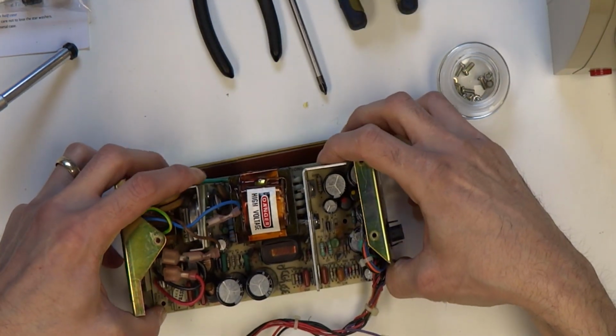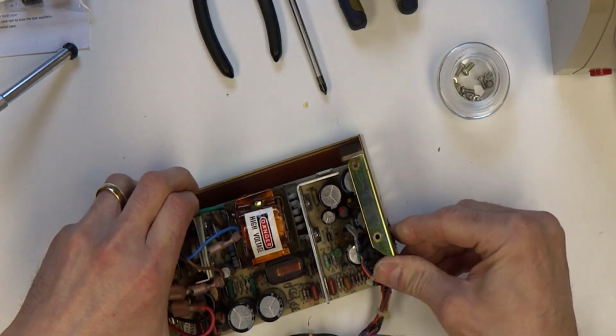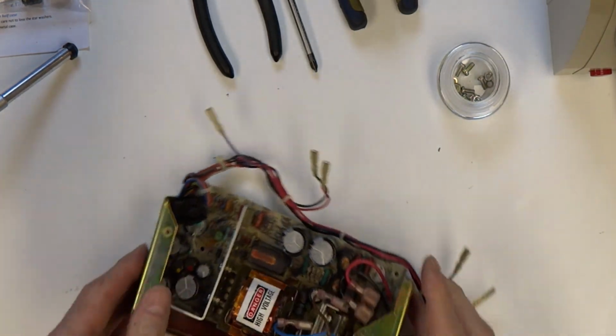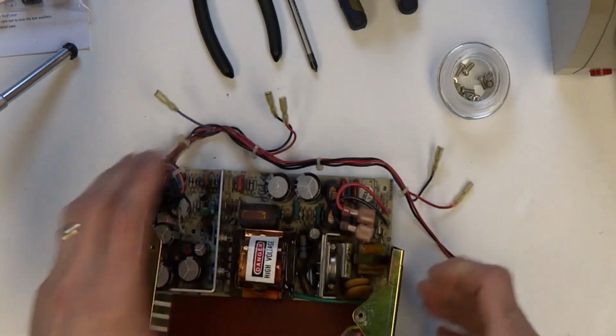And slowly ease the PCB out of the metal housing. You need to wiggle it left and right, and it will come out eventually, providing you've released all of the cables, obviously.